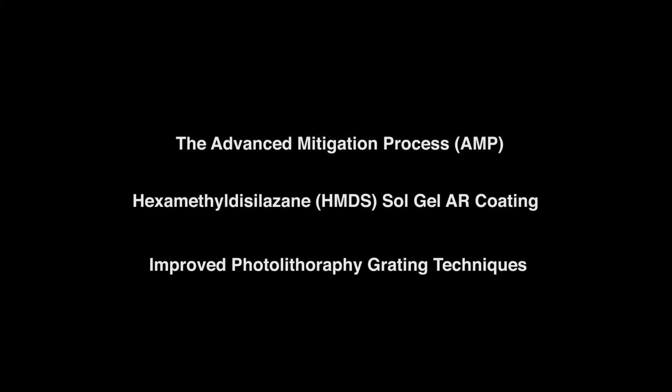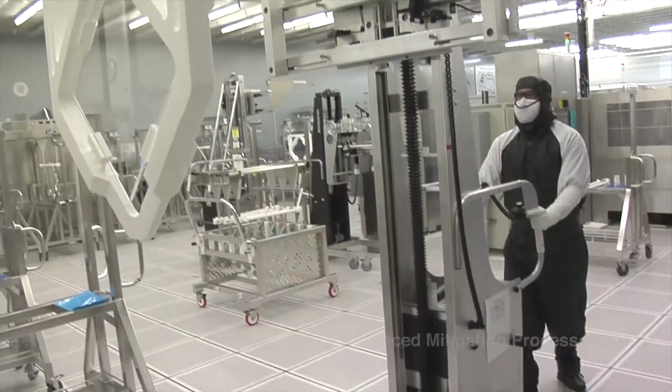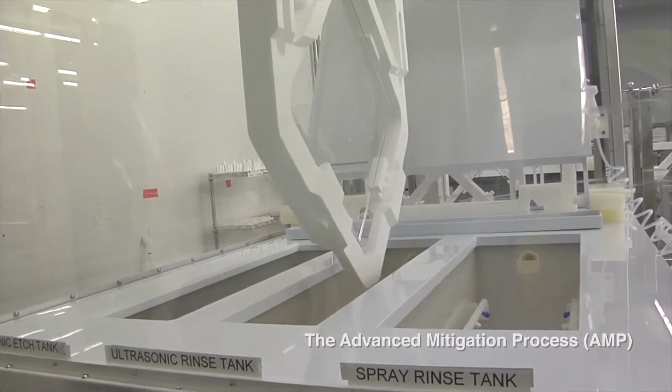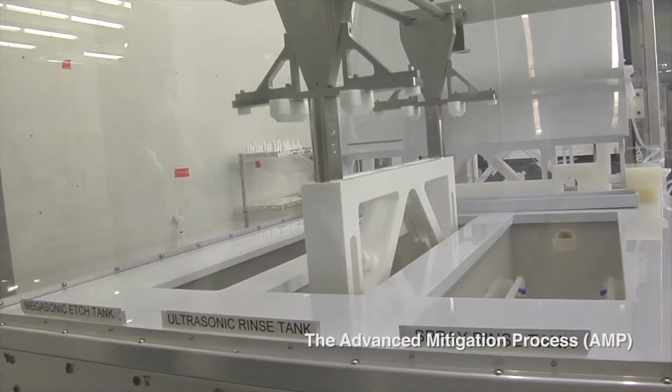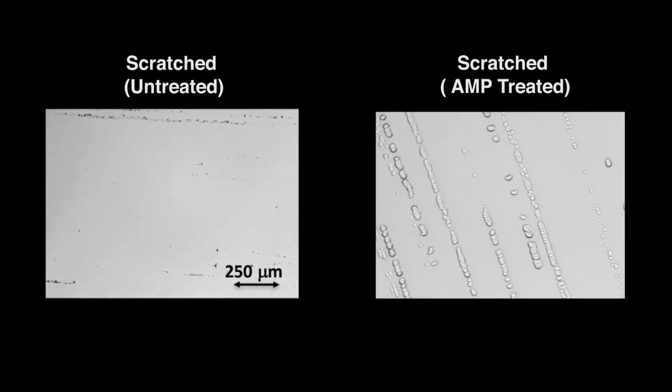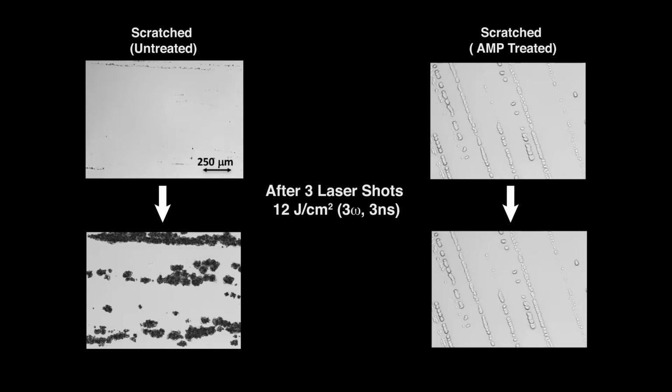There are three major technologies developed at Lawrence Livermore National Laboratory that enable the improved performance of the AR-GDS. The first technology is a patented chemical etch process called the Advanced Mitigation Process, or AMP. AMP eliminates near atomic scale absorbers, which can act as precursors to laser damage. This process dramatically increases the inherent damage resistance of fused silica optics.